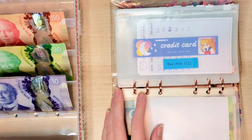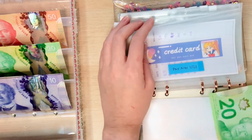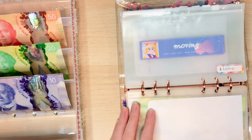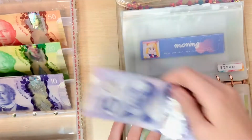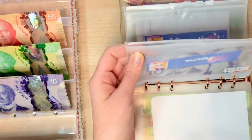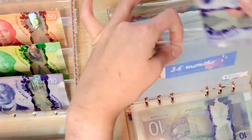Credit card, so credit card's getting 20. I have that as a separate, I have that as extra debt. So that one's getting 20, and the money I had in here before, I already went to the bank. Moving, I am planning to move at some point, so I'm gonna start putting money away for that. So moving is getting $10. 3 to 6 months expenses is also getting 10.